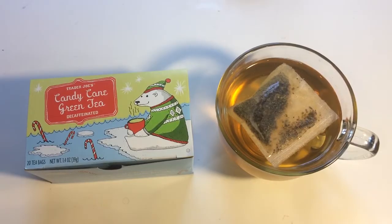Next item will be sampling the decaffeinated candy cane green tea. I don't normally think of candy canes and green tea as rolling together, but we're gonna find out. I just brushed my teeth, so I don't know if that's gonna influence the taste. Because we're gonna find out that too.